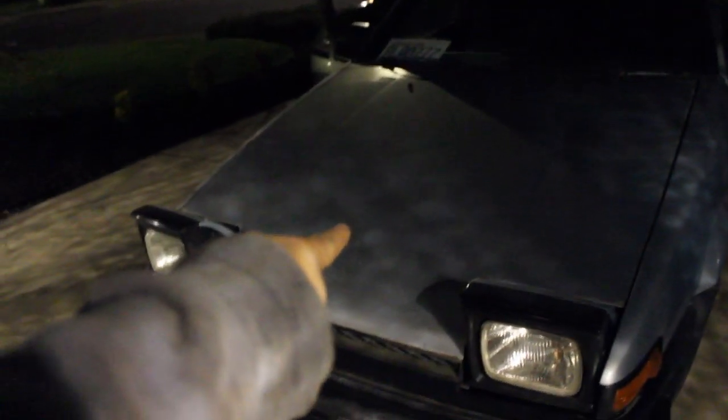Stay tuned for part 2 where we rip out all the interior of this one and possibly pull the engine out of this one.